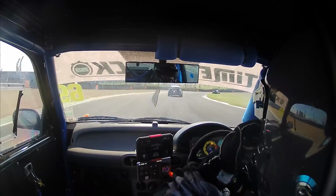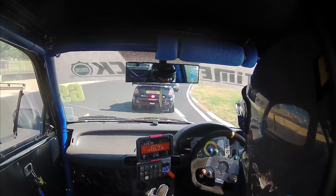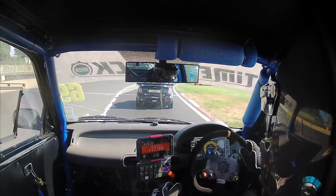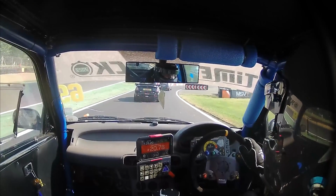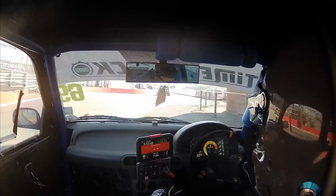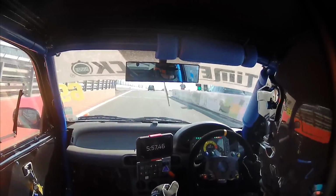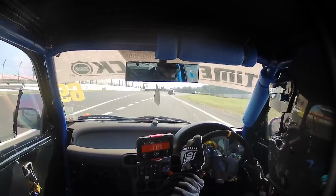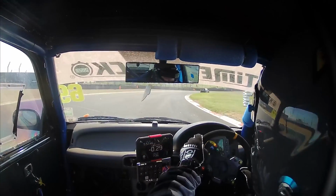And as you would expect, the section was red flagged. We're all filtering here into the pit lane, but luckily it doesn't take them that long to get the circuit all cleared up. Before you know it, we're back out on the circuit. So I'm just going to do a couple of warm-up laps here, and then we're going to jump straight into the fastest lap of this session. Let's go.